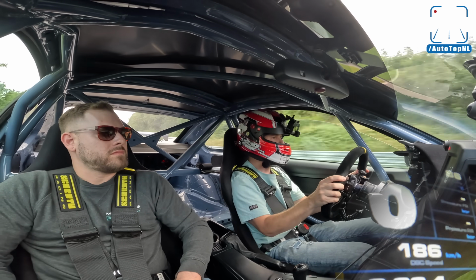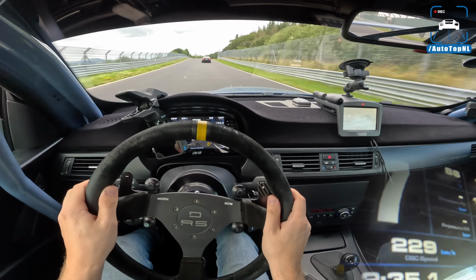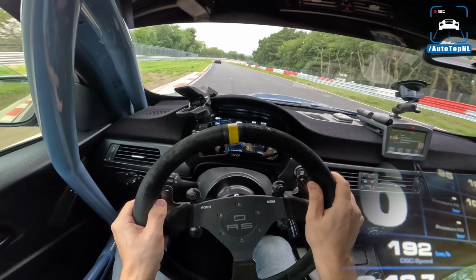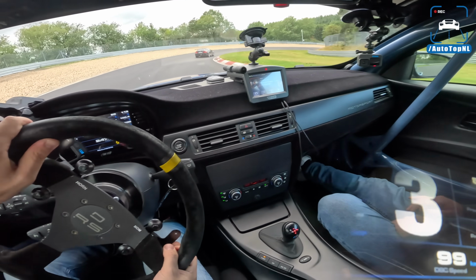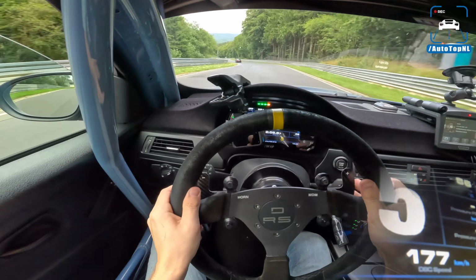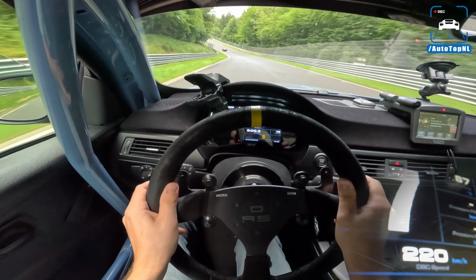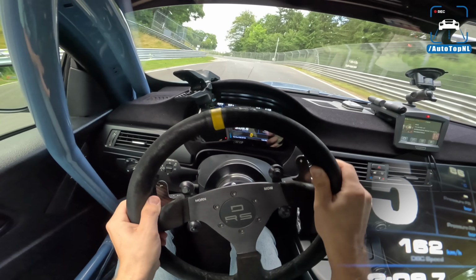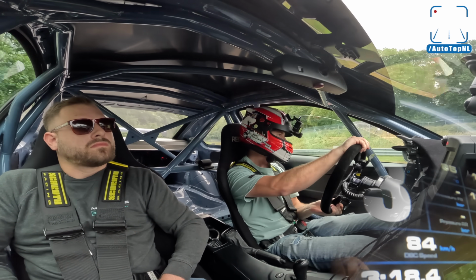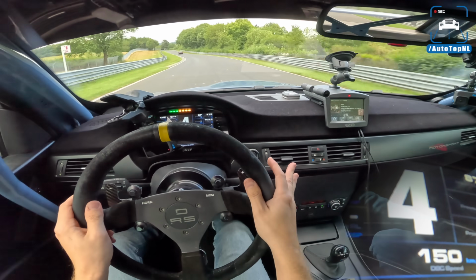I'll let this guy pass here. Fast 392. Oh my god. You can feel the rear twitch a little under braking because it is a bit twitchy. Nico already warned me for this, but it's holding up pretty well. Set up and what a machine.